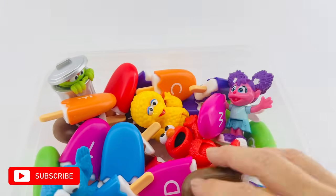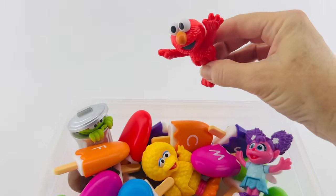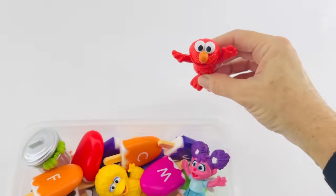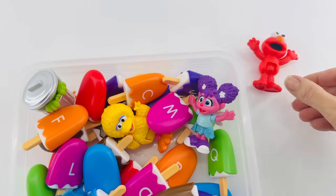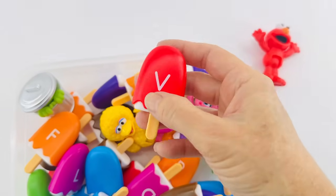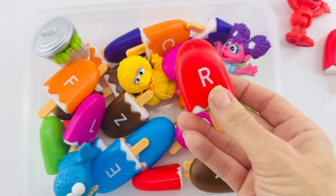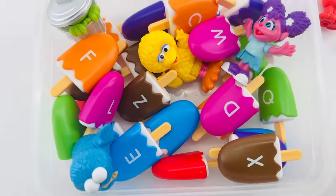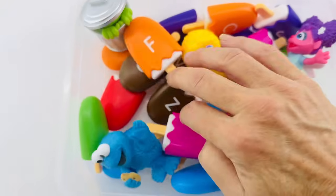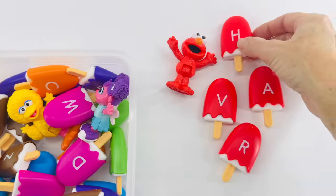That's a great idea. Why don't we start with Elmo? Elmo, will you help us find all of the red popsicles? Yes? Great. Let's put Elmo right there. And let's find all of the red popsicles. Here's one. That's the letter V. The letter R. The letter A. I think I see one more. The letter H. Okay, let's put those there.